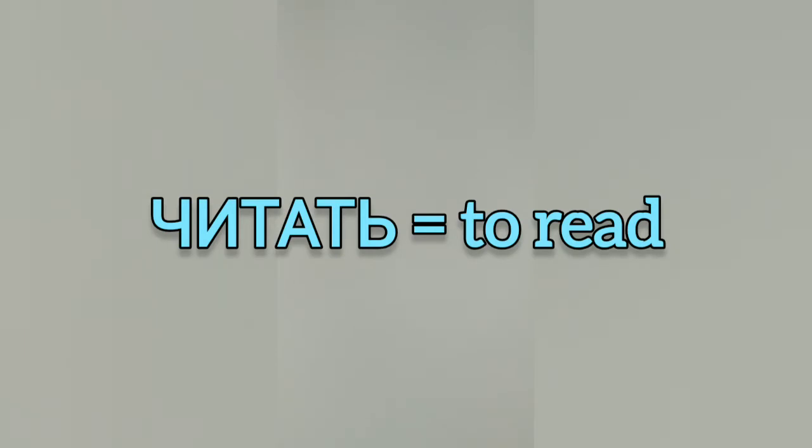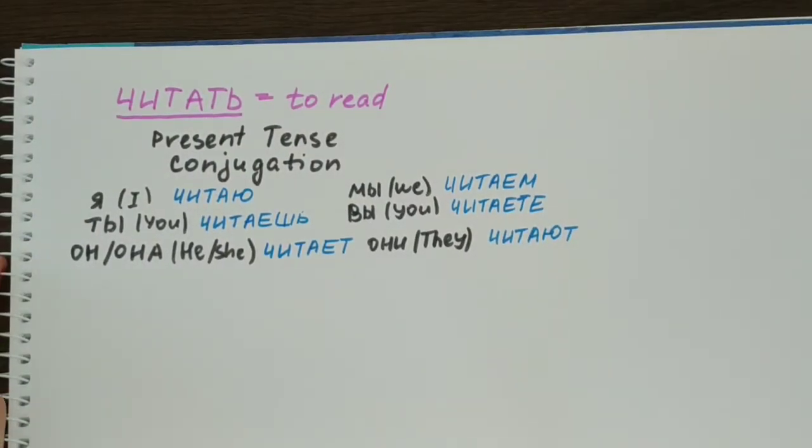But of course, the infinitive form of a verb can be seen more only in dictionaries, and when you use Russian verbs in a sentence, you have to conjugate it according to the tense and also to the person. So let us talk about the present tense conjugation only for now of this verb to read, and once we talk about it, we'll be able to make some sentences with this verb. So here you can see the conjugation in the present tense of the verb to read, читать. Let us go over all of these forms.